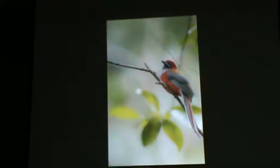I'm not sure what's going to be next. Right. Hornbills. You have pied hornbill and black hornbill here, right?